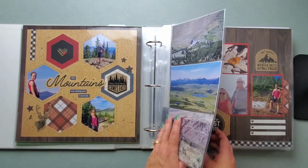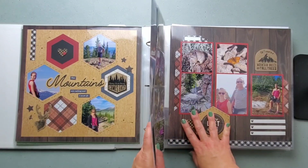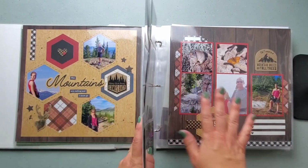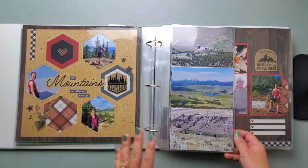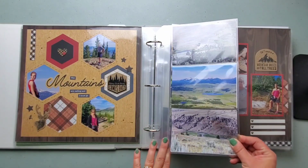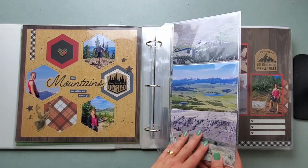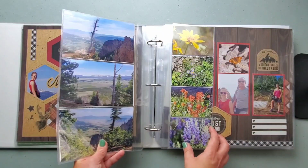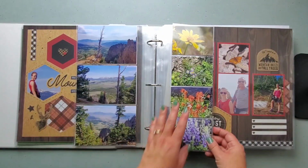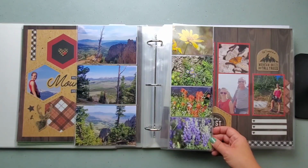This is the second 2-page layout that is in the Timber workshop. And just like before, when I was putting my pictures on here of a hike that we took up at Yellowstone, I had more pictures than I could fit. So I added this product, which is called Pocket Plus. And so this pocket page allowed me to put 6 more pictures of the scenery that we saw once we were up there, the views from the hike. And then I still had more. I took flowers all along the way, so these are all my wildflower pictures.